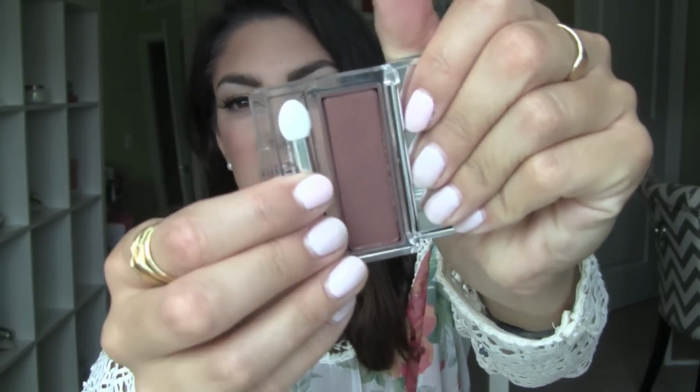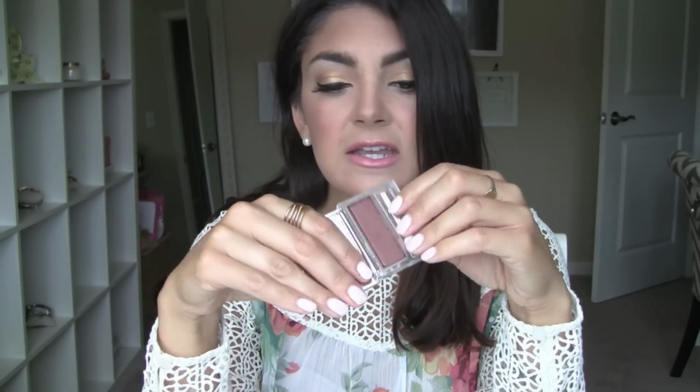It's kind of like a reddish coppery brown, and I've been using it both in my crease and as an all-over lid color, just blend it out. Amazing all-over lid color. It's the perfect little eyeshadow to take with you when you're traveling because you don't need anything else. It's super beautiful. I absolutely love it. I would definitely recommend it, especially if you're looking for some new fall makeup.